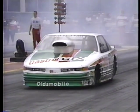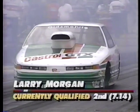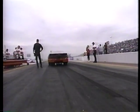More Pro Stock. And what a pair. Here is the Oldsmobile of Larry Morgan, the number 2 qualifier at a 714. He is up against the patriarch of the Glidden family. That's right, Bob Glidden, with his last chance to qualify the Ford Pro. His best run thus far, Brock, has been a 725. That's only good for number 22.